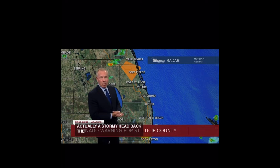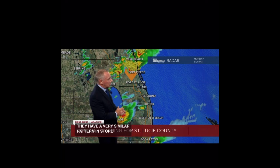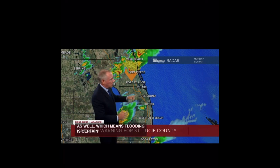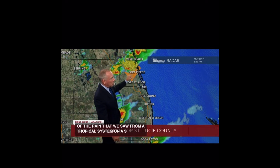And unfortunately, we have a very similar pattern in store for tomorrow as well, which means flooding is certainly possible on top of the rain that we saw from that tropical system on Saturday. So, of course, we're watching this right now. Steve, back to you with Viper, where you can tell us more about that couplet you were talking about in St. Lucie County.